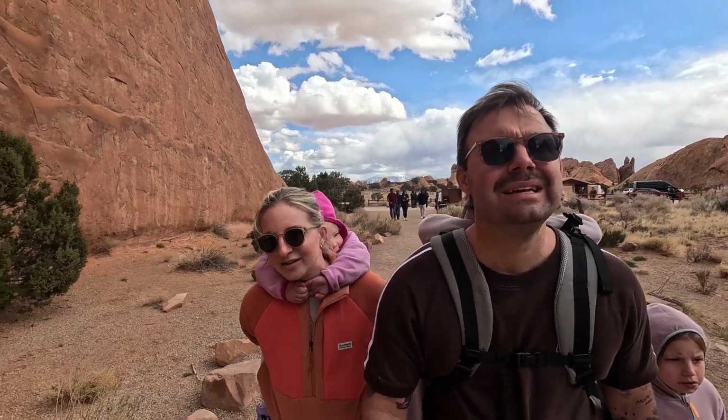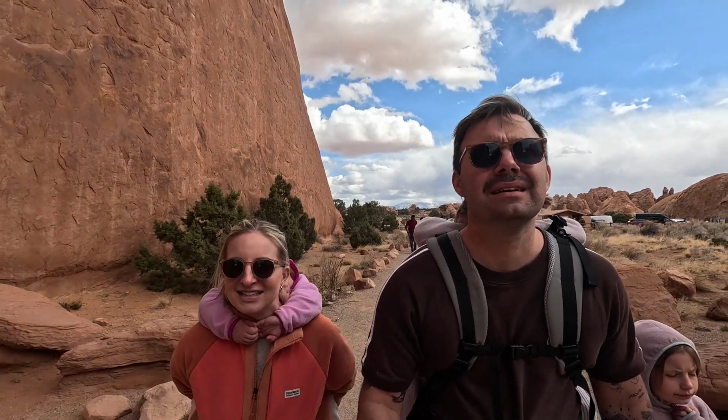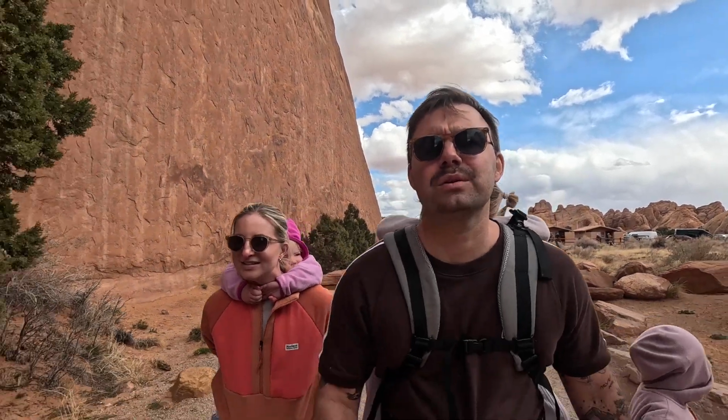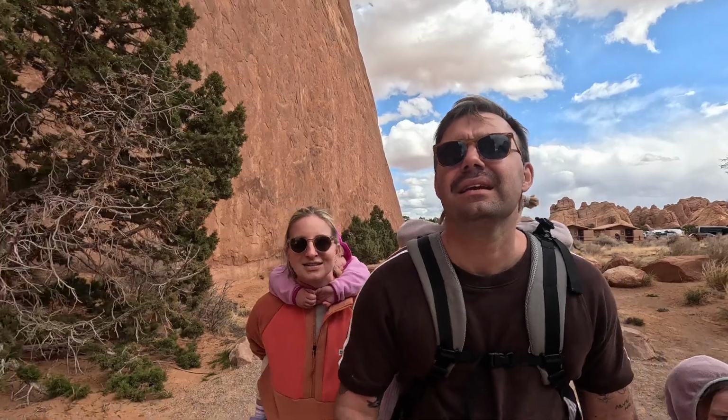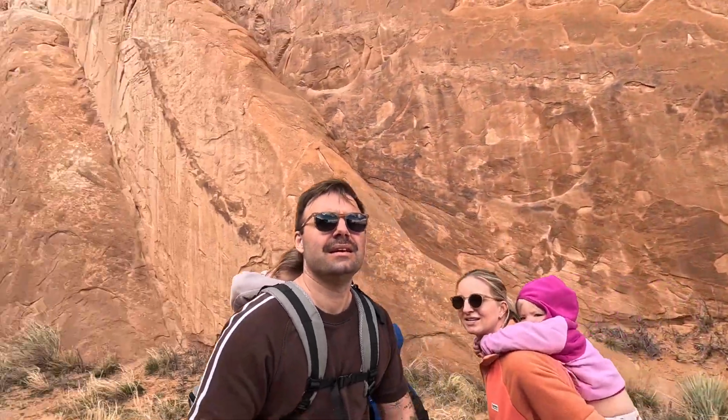All right, we are just entering the Devil's Garden. We're kind of leery about starting a long hike because our kids are worn out, and we are kind of too. And it's also very cold, which we didn't expect. It's cutting through everything. We didn't pack jackets. We're going to see Landscape Arch, which is super, super wide. I really want to see that. This is just such a cool place.